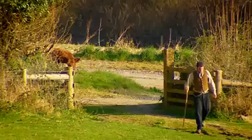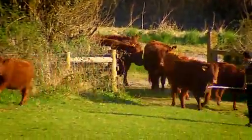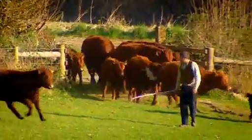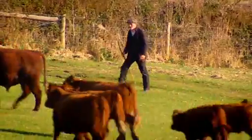Peter and Alex have successfully brought their beef herd through the harshest winter in 30 years by feeding them hay. Now spring's arrived. Traditionally, this is when cattle go out to pasture to feed on grass.